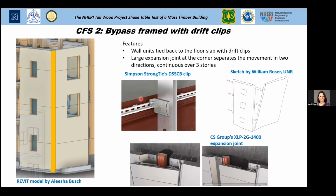And they did a test for us to kind of understand the capacity. There's a unistrut attached to the floor slab, and then the clip sits in the unistrut and is attached to the stud. And the clip can slide in that unistrut. Oh, wow. Okay. So that whole big panel can move and slide around in that strut system. Correct.